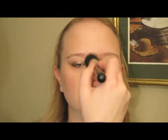Little bronzer right on the nose, chin, through the forehead, and just kind of making sure that you're buffing it. Other than that, that's pretty much it. So you can see this is our beautiful, I'm sick, but I still want to look fresh, and I still want to look great for work look.